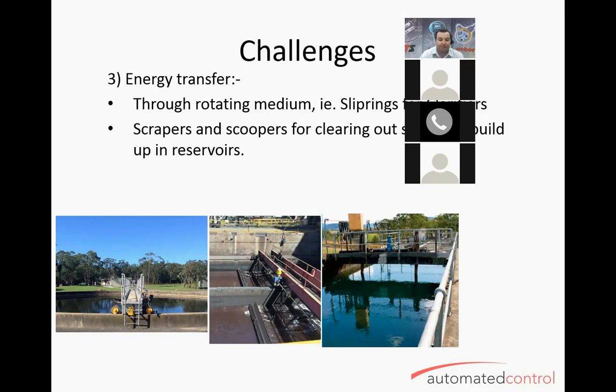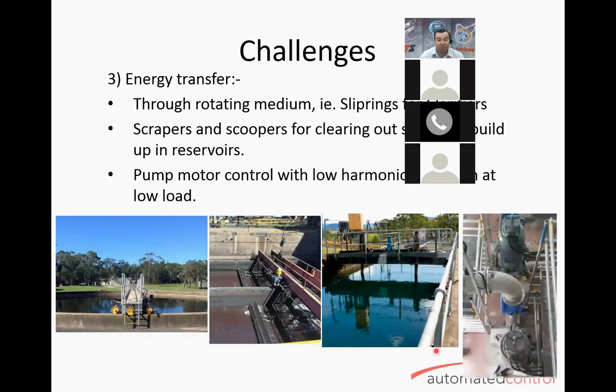Obviously, it's because it's moving. And pumps, got to move water. You're generally going to do it with a pump, but you don't want to do it by inducing harmonics, and you don't want to do it inefficiently. So I'll show you a solution for that as well.